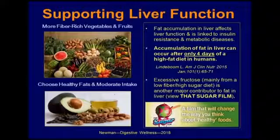But the way that we keep a healthy liver is that we eat plenty of fiber-rich vegetables and fruits. And then when we're choosing fats, we choose the ones that are basically lower on the food chain, okay, like plant fats, avocados, you hear a lot about olive, that sort of thing. And trying to be really good about sugar.